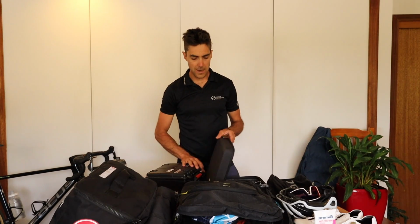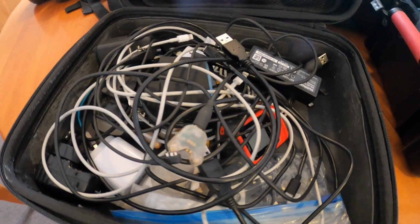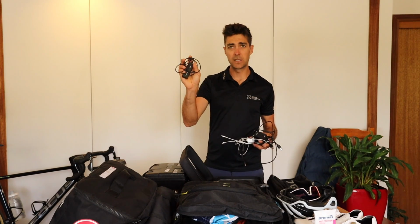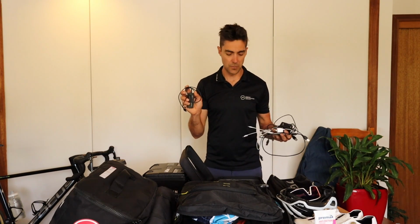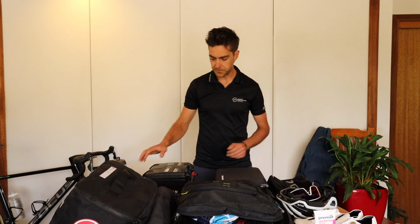Electrics, I always carry a case in the car that has all of my charge cables, all of my adapters. That is my all-important Di2 charger for my bike. You'd be surprised how many times I've lent that out to somebody when they're in desperate need of it before a race. So all the basic stuff, all my charging stuff.